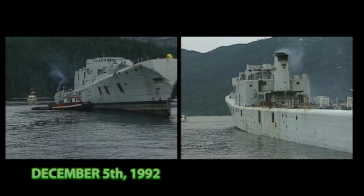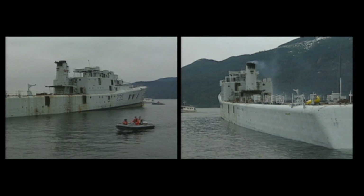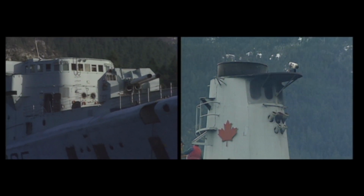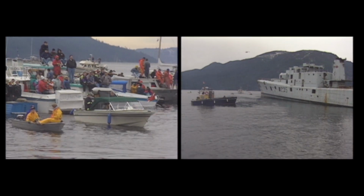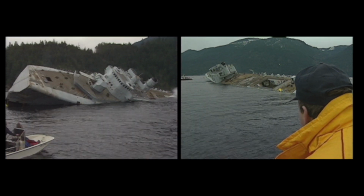Such a huge ship had never been purposely sunk in Canada. It was a daunting project, and the ship sinkers had to learn as they went along. When we first saw the Chaudiere sitting at the dock in Esquimalt, I thought, this is nuts, this thing's huge. There's no way we're ever going to turn this into an artificial reef. There's so much work to do.